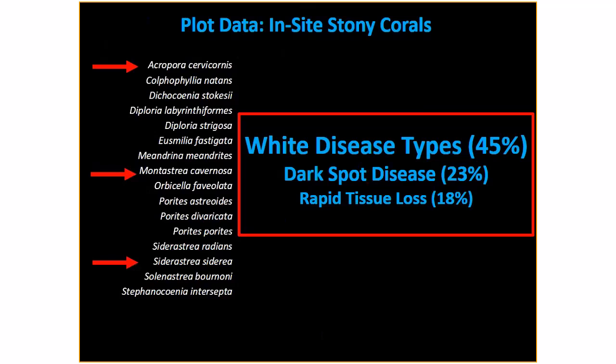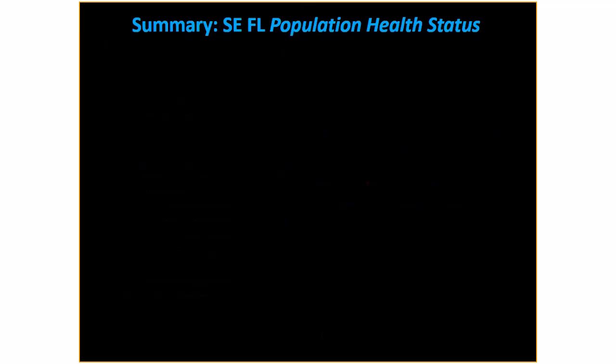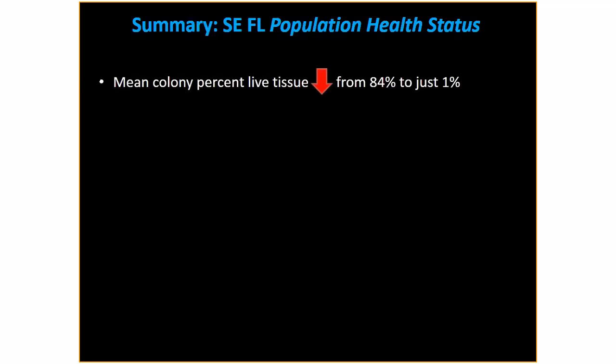And the disease types we saw were again white disease types, white plague, white bands, dark spot disease, which affects Siderastrea siderea, and rapid tissue loss, which we know only affects Acropora cervicornis.